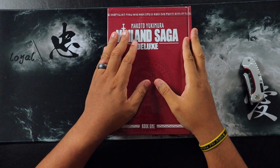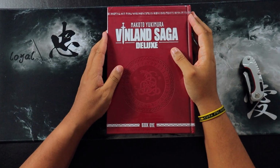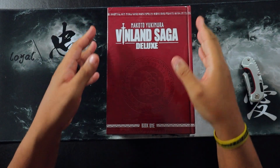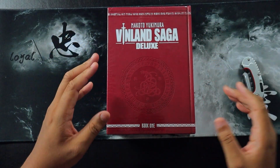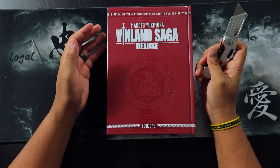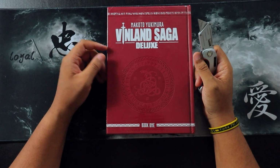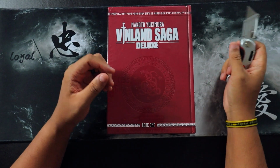Okay, so here we are with Makoto Yukimura, Vinland Saga Deluxe Edition, Book 1. Like I said, I'm going to be going over basically all the deluxe editions that I have and trying to understand, are these even worth getting? I kind of have an answer already, but I want to explain my process as we look, and see if you feel the same after seeing this, and I'll explain the texture.